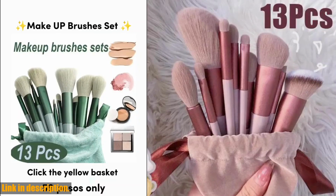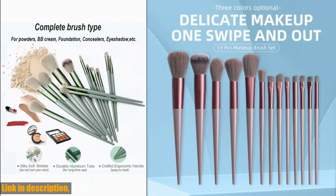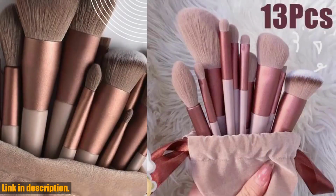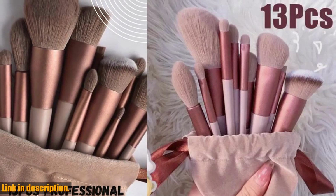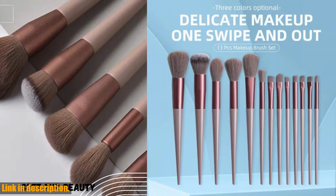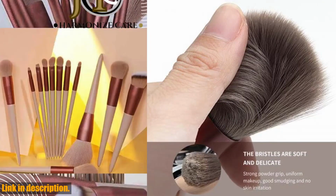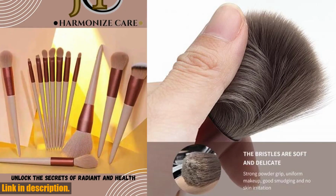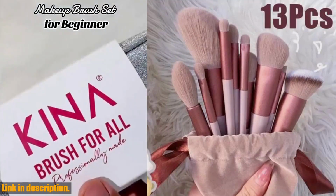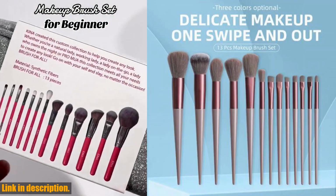The soft hair of these brushes ensures a smooth and flawless application, while the different brush shapes and sizes make it perfect for applying foundation, blending eyeshadow, and creating those perfect contours. The high-quality materials and craftsmanship make these brushes a must-have in your beauty arsenal. Not only are these brushes fabulous for creating stunning makeup looks, but they are also incredibly durable and easy to clean, ensuring that they will be a long-lasting addition to your collection.